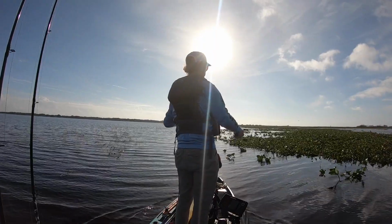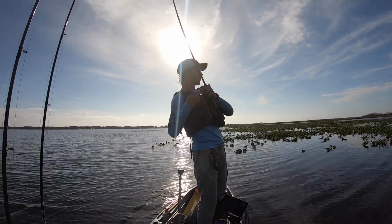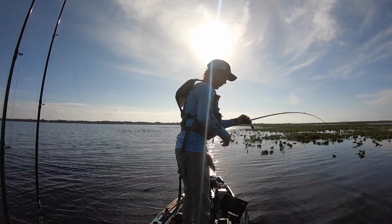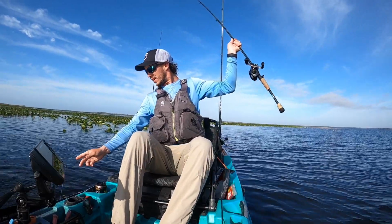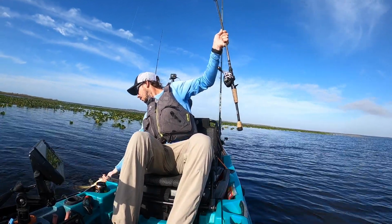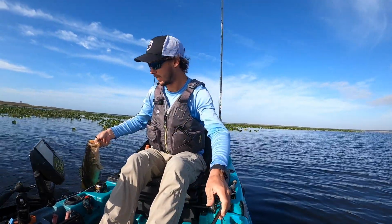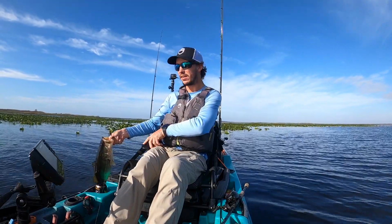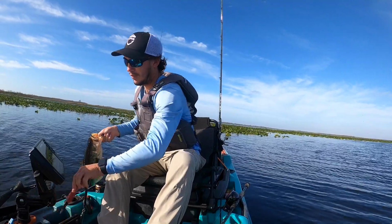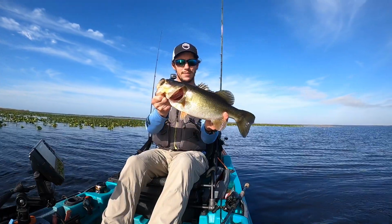And now we have airboats running around. Oh, that's a good one. He's barely hooked. Come here. Oh, yeah. That's a solid fish. Wow. So I think the Cinco is the way to go. I say he's barely hooked, but I can't even get the hook out. That's a solid fish. Look at that.